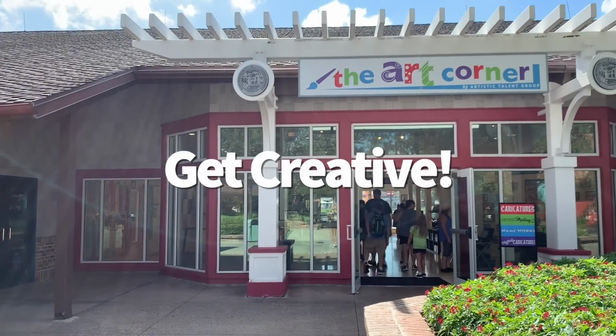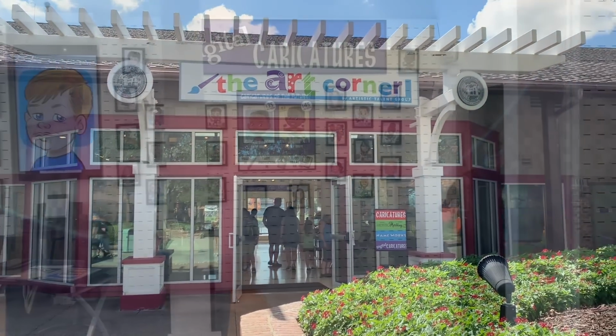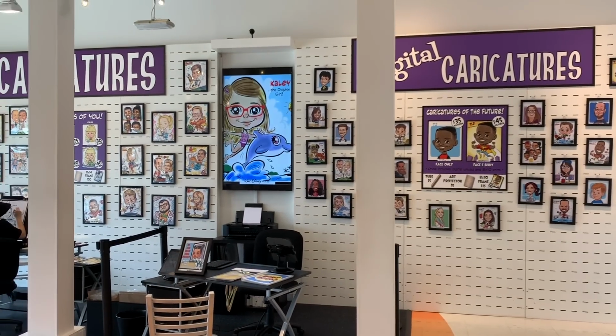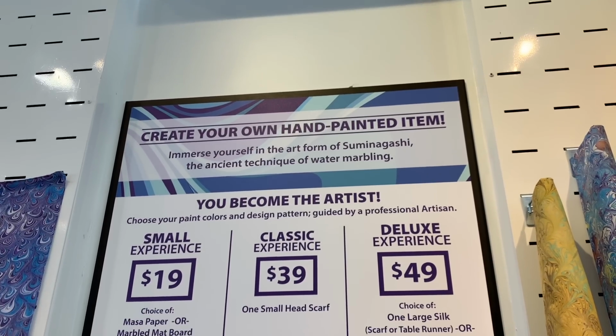If you've never stepped foot inside the Art Corner over at Disney Springs, then you may be missing out on some totally unique merch opportunities. The Art Corner is an interactive experience offering digital caricatures and name art, but I think my favorite thing to do is the spinny stuff.